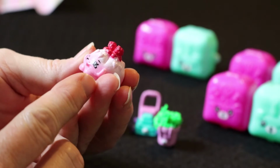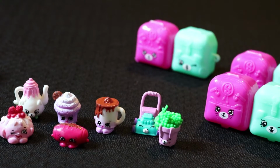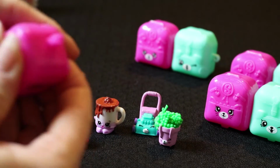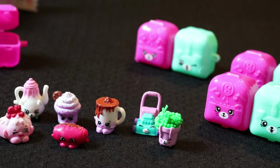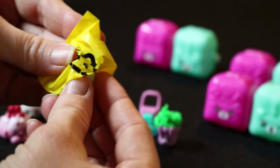Oh, is it raspberries on top? Let's see what she is. Who is that? That's gotta be a sweet. It's cute fruit jello. That's so cute. Cute fruit jello. Oh, I like her. I like her little face. Her little winky face. Okay, last one. What is it? Here we go. Last one. Oh, I'm so excited.